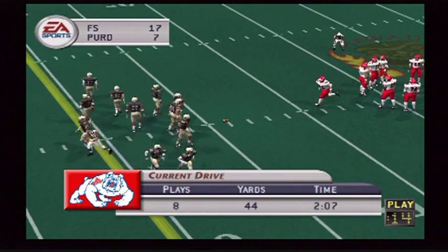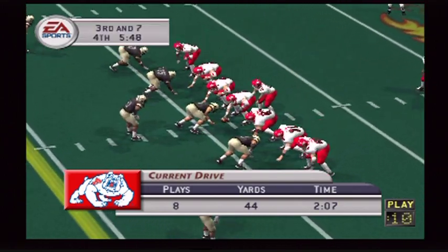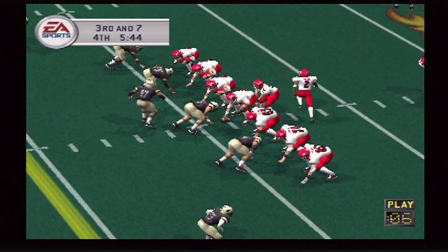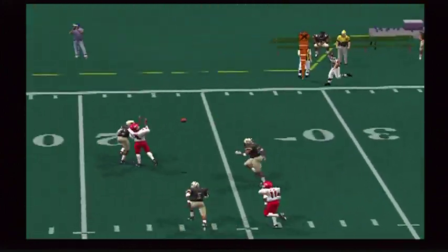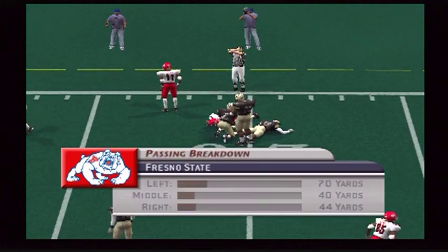It's third down and seven to go. This is the ninth play of this drive. The Boilermakers line up with six defensive backs. Number 15, back to pass. Rifles it right side. Number 2 has it. Number 12 brings him down at the 19.